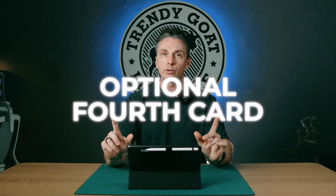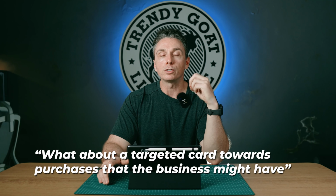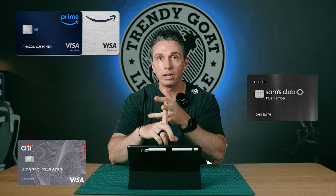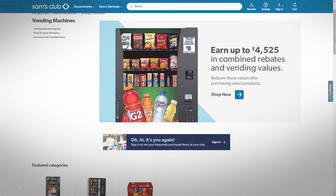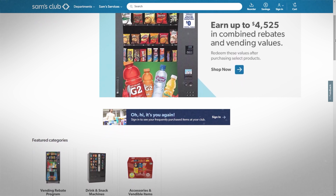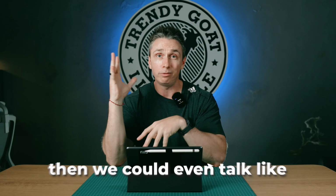Now, let's talk about this optional fourth card, because maybe you agree with that list, maybe you like it, maybe you don't, right? Because I hear some of you, and you're saying, what about a targeted card towards purchases that the business might have? So this would be things like an Amazon card, we could even pull in Sam's Club, Costco. If we're doing like a vending machine business, a Sam's Club business card is so good for that, right? They even sell vending machines through that. Or if we're doing like home improvement stuff, then we could even talk like Home Depot, Lowe's credit cards, right?